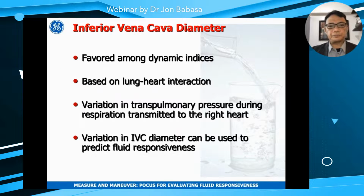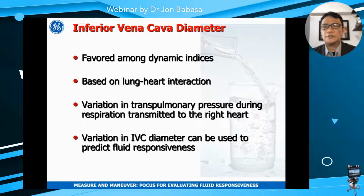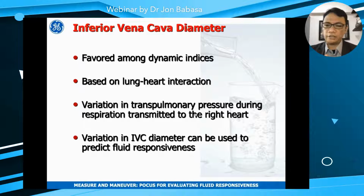Okay, so the inferior vena cava diameter variation is actually favored among the dynamic indices. It's very popular and it's used by almost everyone I know. It's based on lung-heart interaction, specifically in light of respiration, in which transpulmonary pressure during respiration is transmitted to the right heart, and in essence, it also gets transmitted to the IVC because it's connected to it.